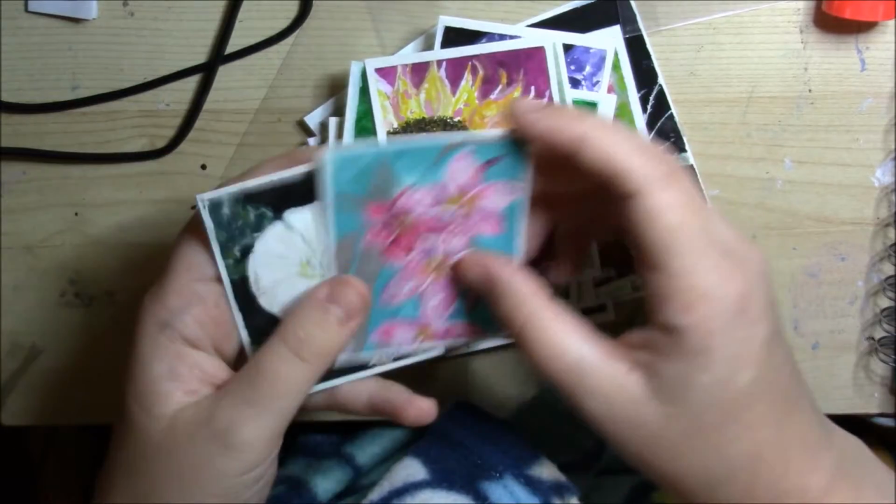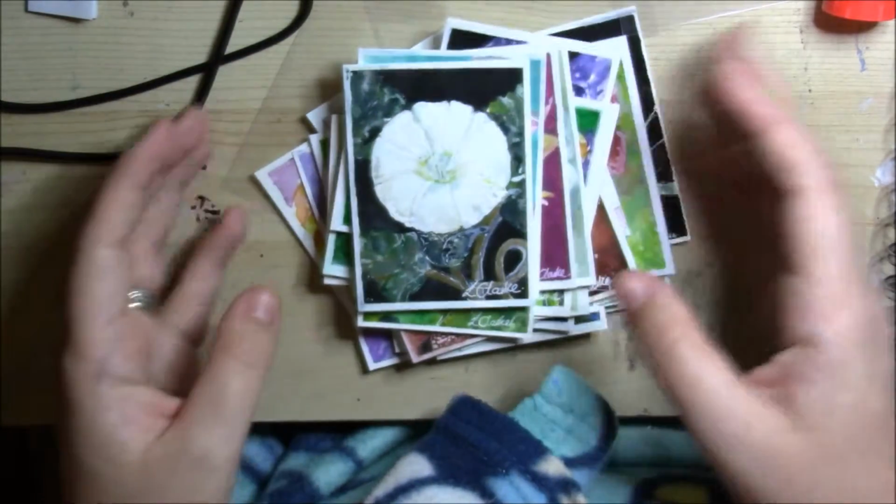And these are all flowers. They're all a collection of flowers.